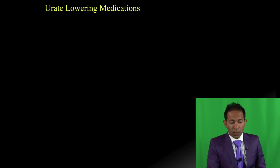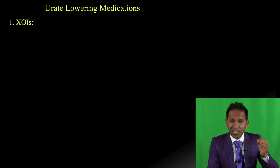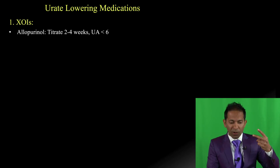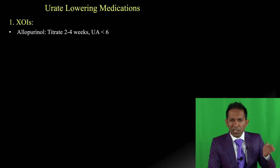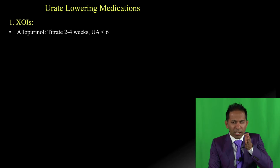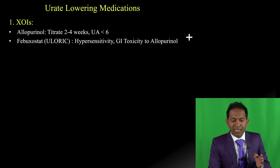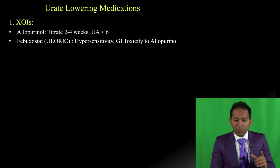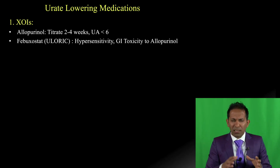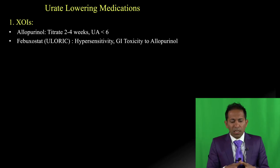Okay. So urate-lowering medication, there are 2 types. One is xanthine oxidase inhibitor. One is allopurinol. We start with 100 milligram and we titrate it up in 2 to 4 weeks. Our goal is to keep the patient's uric acid level less than 6. The second medication is Febuxostat. The mechanism of allopurinol and Febuxostat is kind of the same.